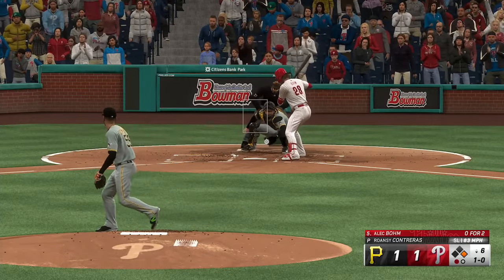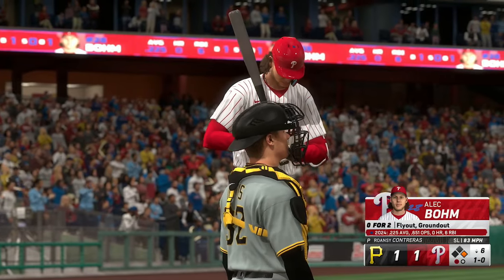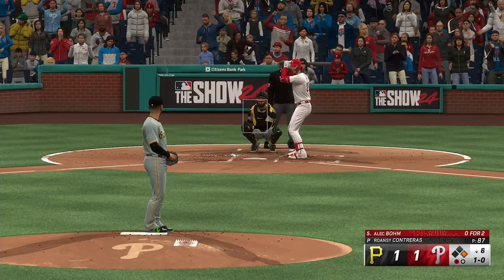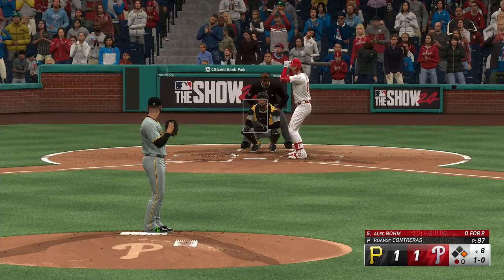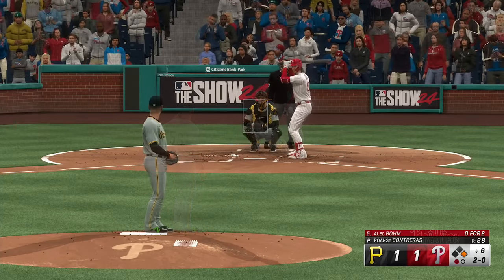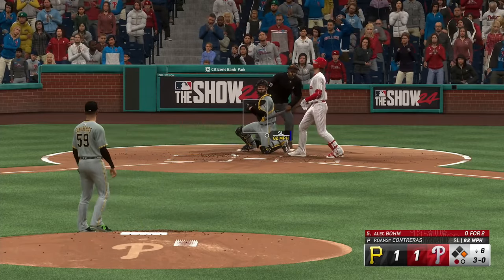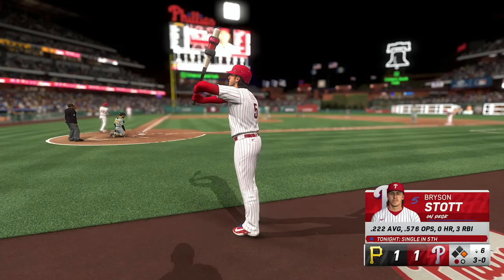Now, Alec Bohm. First pitch doesn't find the zone. Righty delivers. Oh, he doesn't get the call. And it's 2-0. Home plate umpires trying to tighten things up a little bit. That one misses. And that's ball three. Bryson Stott next to bat for Philadelphia.